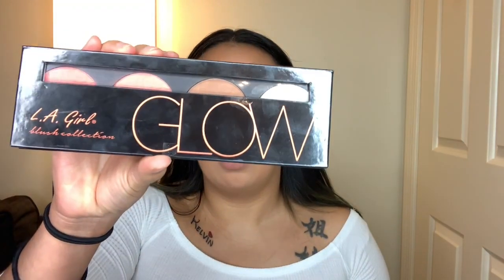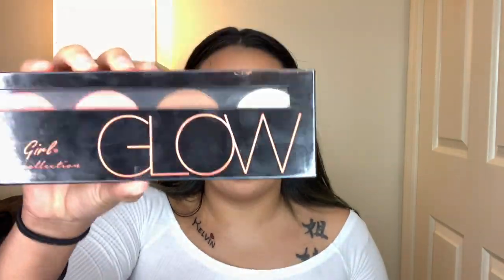And the LA Girl blush collection Glow palette, the bronzer was a no. The blushes were a yes. The highlighter was a hell yes. And that's about it as far as new products that I use, my review, my first impressions on them.